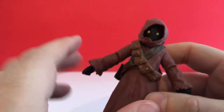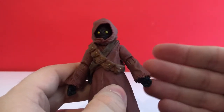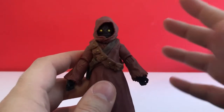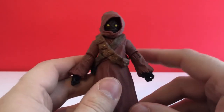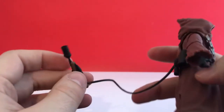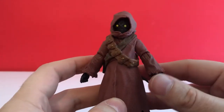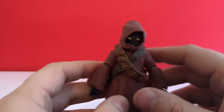But yeah, 20 quid for this guy. I think in all, I'm impressed. I'm impressed with the Jawa and the sculpt and what he looks like. He has won me over on that. It has made me think better of this figure. However, the laziness of what to do with the guns and the holster and stuff like that is a bit of a bummer, to be honest. It is a bit of a pain in the bum. But apart from that, it is alright.